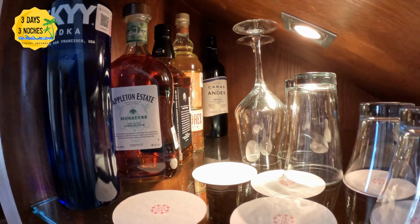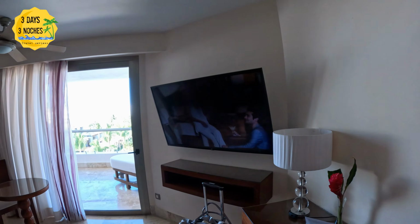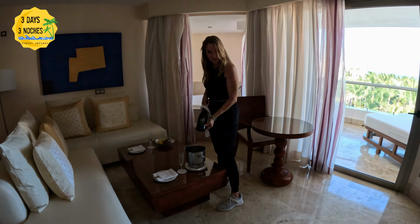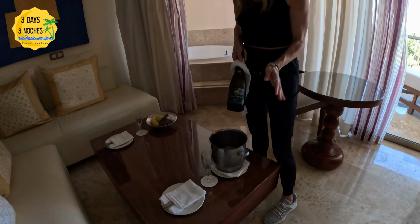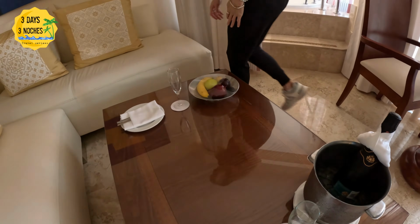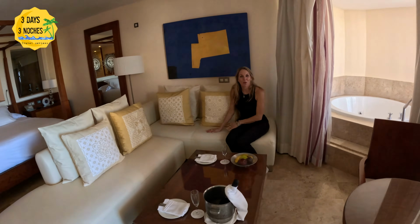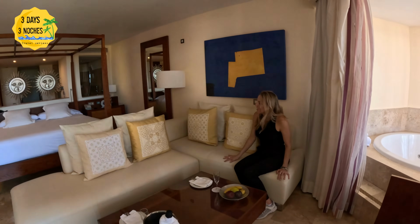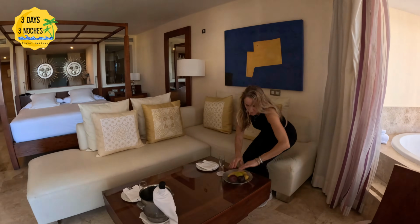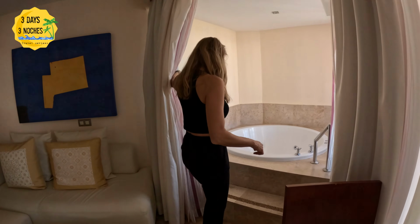Now, we rarely watch TV when we are on vacation, but they did have a nice large TV, although it was a little bit far from the bedroom area. So if you like to lay in bed and watch TV, it's a little bit on the other side of the room. They had champagne waiting for us, and they had this huge seating area. And I love the fact that it was leather, because lots of times these areas, they get humid. So if you open up the door, and if you had cloth sofas, it tends to get a little bit damp.